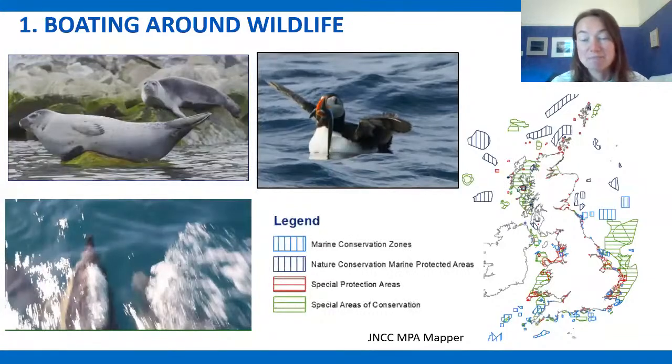and it is boating around wildlife. So you can see on the screen here, we have three iconic species which we find in the British Isles. All three of these species are protected. And in fact, all birds are protected, not just the puffin. So in the top left-hand corner, we've got our grey seal. And actually we have two different types of seal in the UK, the grey seal and the common seal.